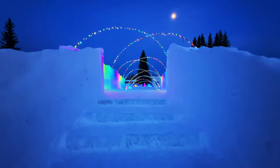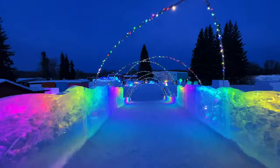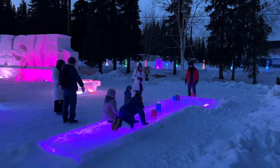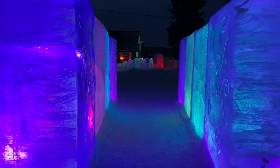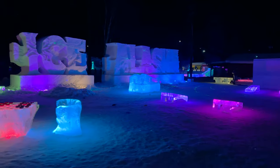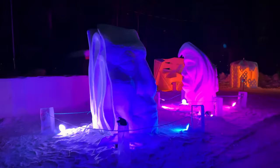Admission for this event is about $17 a person, which is so very worth it. It is split into two areas, so the first area of the event is basically a playground made out of ice. So you've got ice slides, ice ping pong, pretty much anything that you can think of to basically be a kid and play with ice.